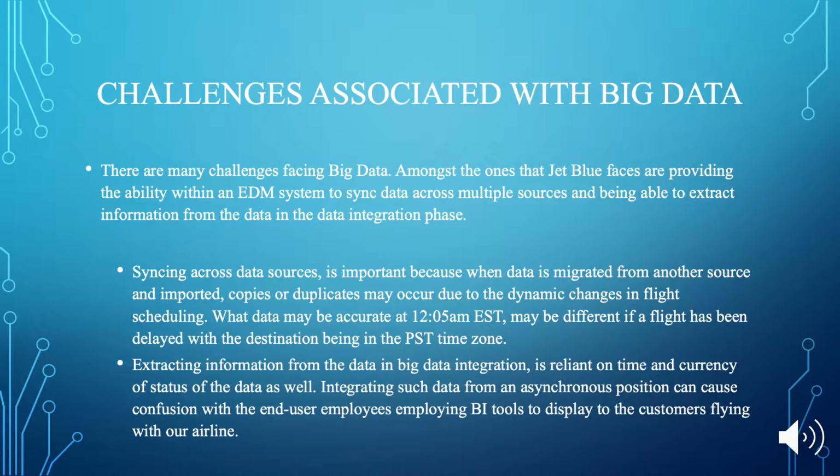What data may be accurate at 12:05 a.m. Eastern Time may be different if a flight has been delayed, with the destination being in the Pacific time zone. That's one example of how syncing up data across time zones is important in terms of synchronizing data across multiple sources. Extracting information from data in the big data integration is reliant on time and currency of status in the data as well. Integrating such data from an asynchronous position can cause confusion with the end user employees employing the BI tools to display them to the customers flying with our airline.